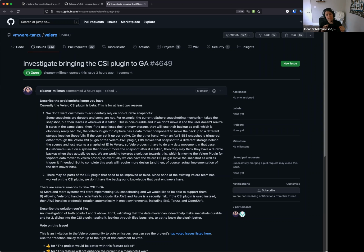On the other hand, the CSI plugin uses a totally different path, but it still gets the same volume snapshot ID back, and it would do it in a more secure way with credential rotation. So the answer in short is I don't believe that you or your Dell customers or anyone would have to move to the CSI plugin, but if folks have the security concerns I'm starting to hear about, then the CSI plugin would be an option. Let me stop there. Dave or others may have more to say, but let me pause there.